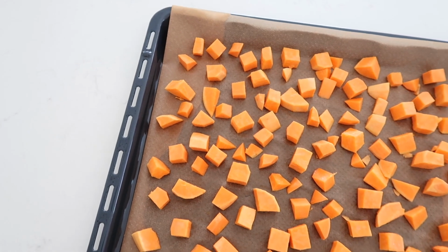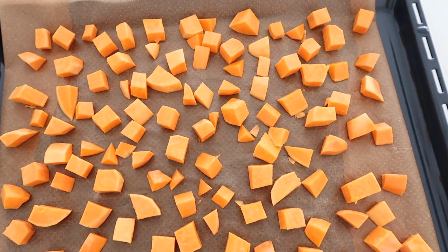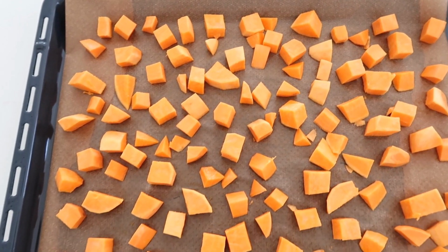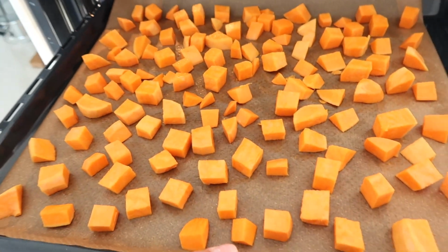Okay, it's a little bit later. I am going to be roasting some sweet potato now. I'm gonna add this to my salad for lunch. So I just peeled and sliced up one large sweet potato and I tossed it in a little bit of olive oil, and I'm gonna add this to my salad. It's gonna be really delicious.